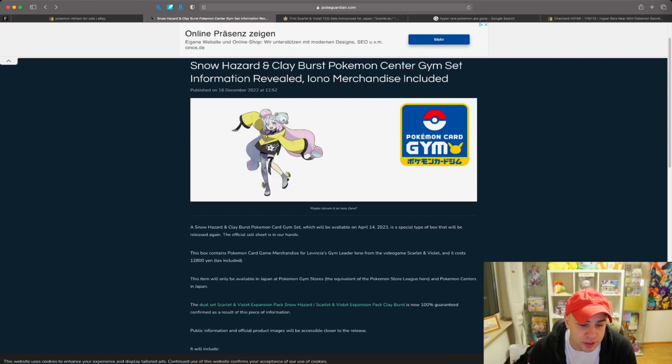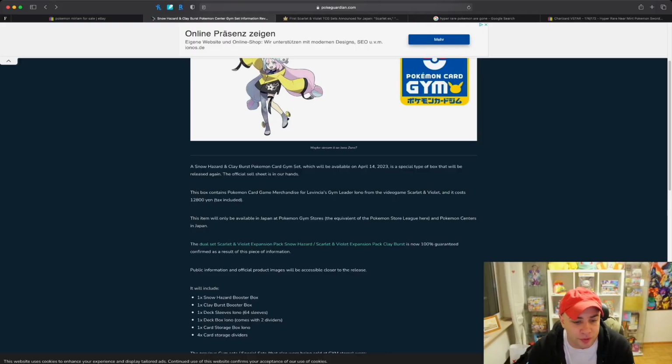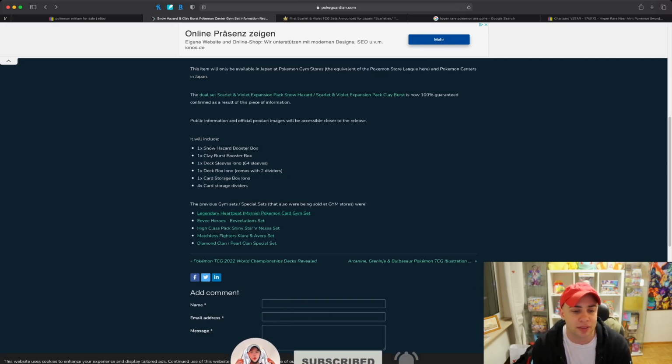So this is going to be the gym set box. Right here it says the box contains Pokemon card game merchandise for Lavencia's gym leader Lono from the video game Scarlet and Violet, and it costs 12,800 yen, tax included. So inside of this box, this is what you're going to get. You're going to get one Snow Hazard booster box, one Clay Burst booster box. So like I said, sometimes you get two booster boxes, which is very exciting. You get one pack of deck sleeves, Lono, 64 sleeves, one deck box, Lono, which comes with two dividers, one card storage box, Lono, and 4 card storage dividers.